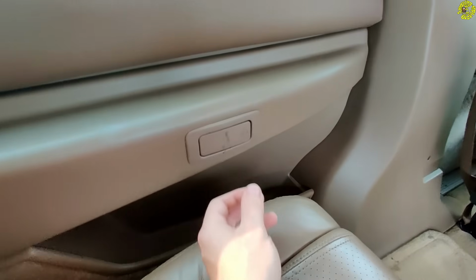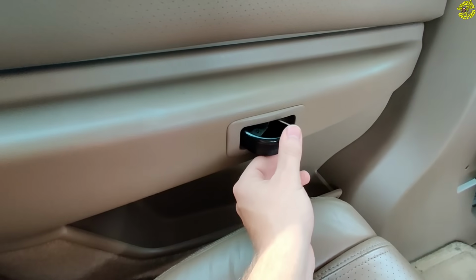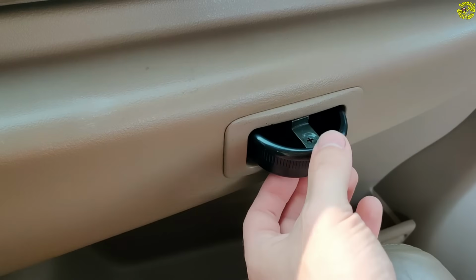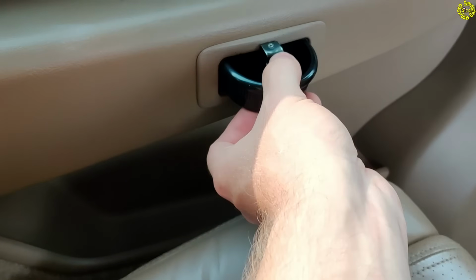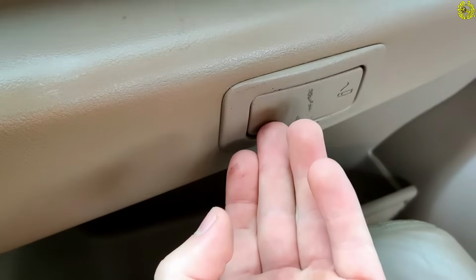So you also have this ashtray available, and all you have to do is to press it on the side and it opens up. If you need to clean it, all you have to do is to just press it in here and it comes out. And then when you clean it, you can put it back up. You press this little thing and it's back on.